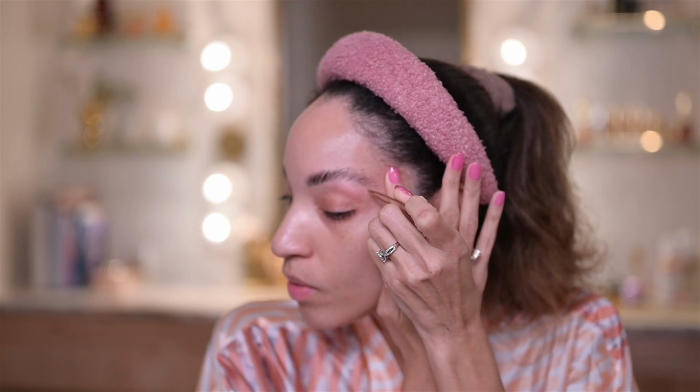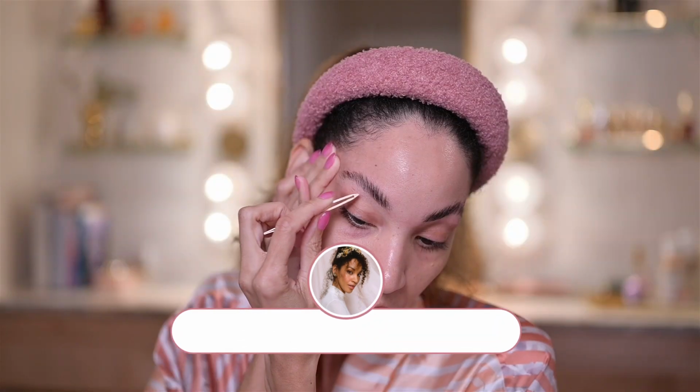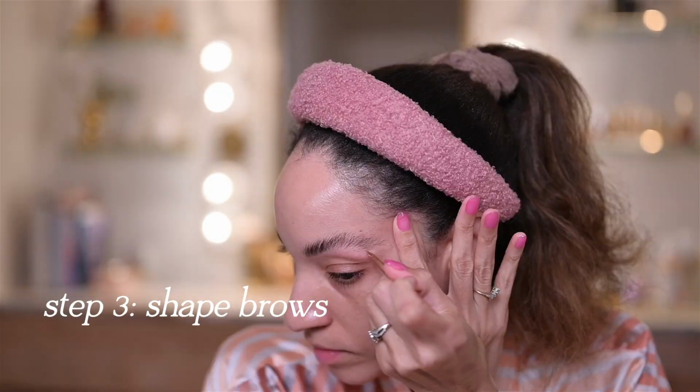And I am first just going to start with cleaning up hairs that are way below my brows, the ones that are creeping onto the lid. Okay, and that is the clean up. And now we will go into the actual shaping of the brows, and it really is just a minimal cleanup that's gonna happen at the base.